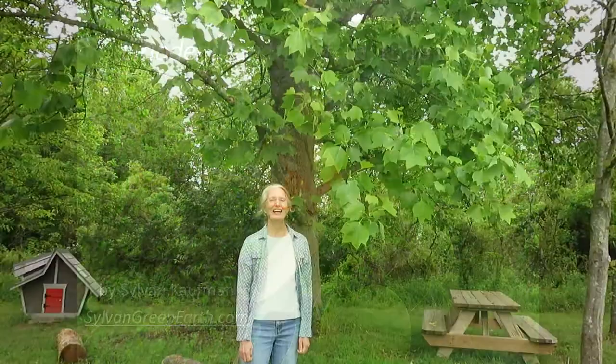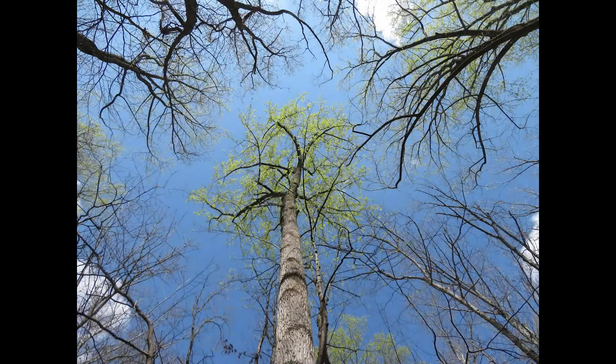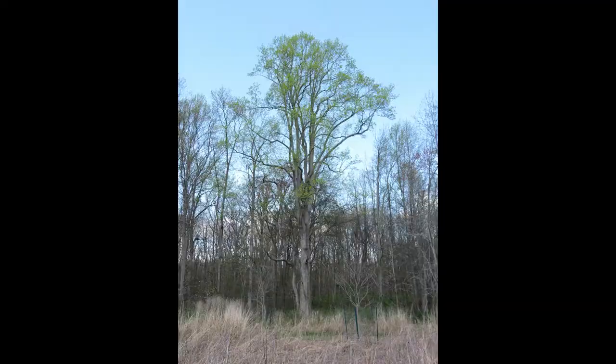Hi, I'm Sylvan Kaufman. I'm at Adkins Arboretum today in Ridgely, Maryland, and I want to introduce you to the tulip tree, Liriodendron tulipifera. The majestic tulip tree can reach more than 100 feet tall, with tall, straight trunks crowned with a pyramid of branches.